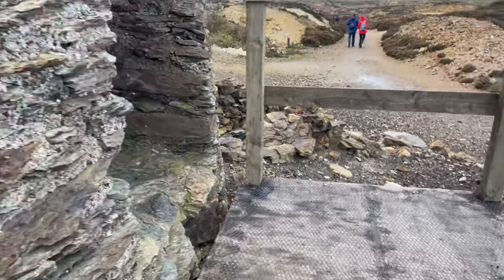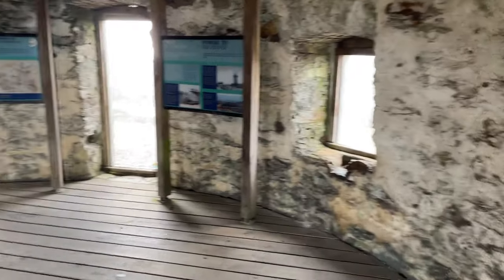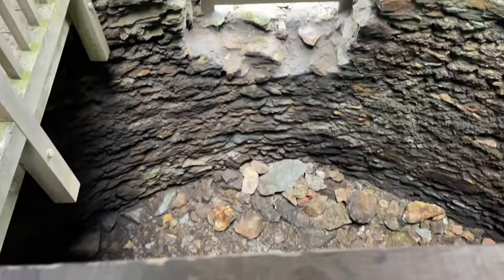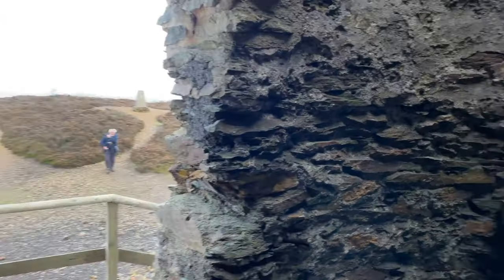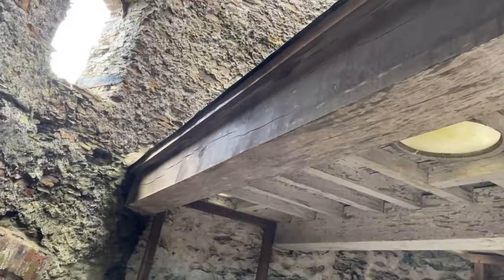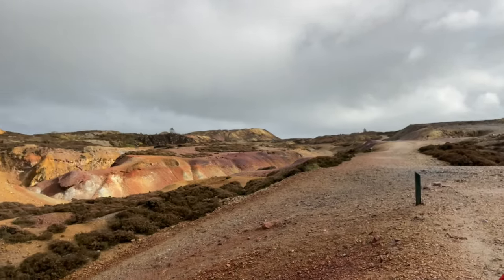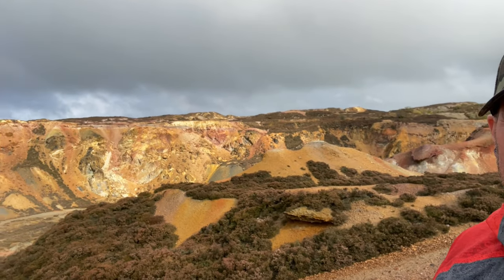We're in the garden, which is look. Look at the colours around here. Now the sun's on it, look. It's amazing, it really is.